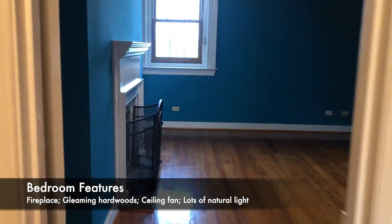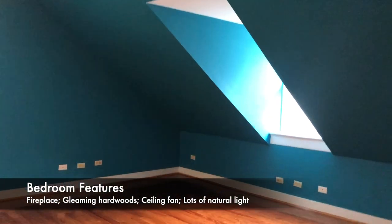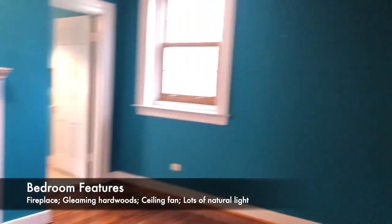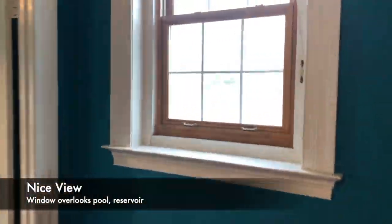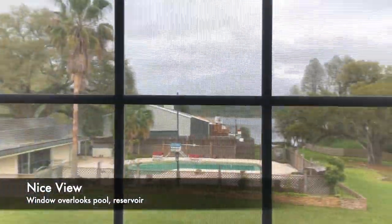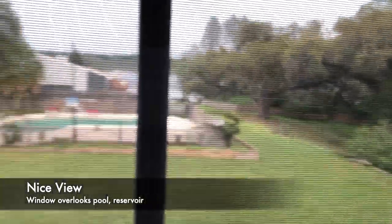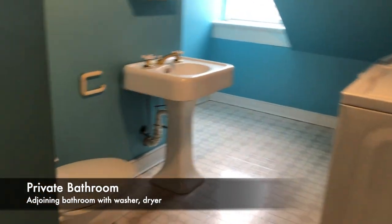Across the hall here is the second bedroom. Again, two nice windows. There's the fireplace. This room has a nice view of the water and the pool. Show that to you. And then the adjoining bathroom also has the laundry in it.